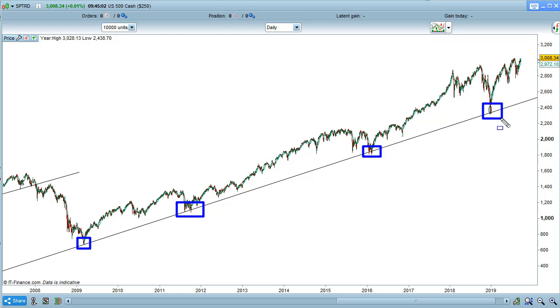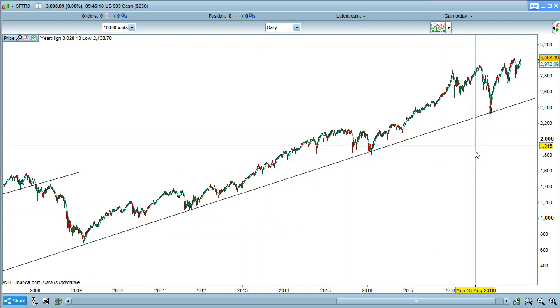So you know when we got that sell-off late last year? How come it actually found support right at that level and then bounced? There's no coincidences there. As you can see, this long-term trend line.